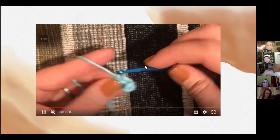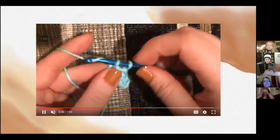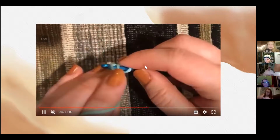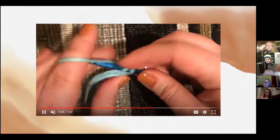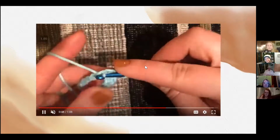So these first 2 rows are a little different than the rest of the project. It'll tend to curl and the stitches will look uneven. Don't worry, it'll flatten out.